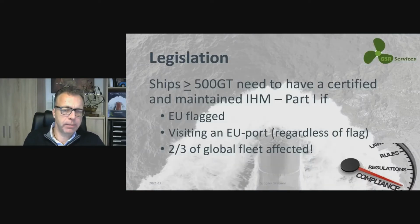We have to start with the legal background. It affects all ships above 500 gross tons, and they need to have a certified and maintained inventory of hazardous materials, IHM Part 1, documenting the hazardous materials in structure and equipment of ships. That applies to those ships in case they are flying an EU flag or visit an EU port, independent of the flag the ship is flying. That means around 2/3 of the global fleet is affected by this legislation, and it has entered into force end of last year.